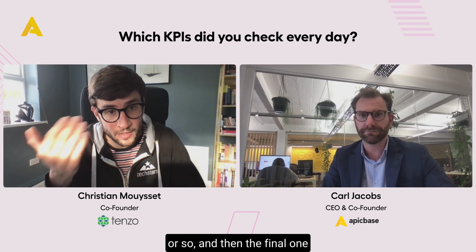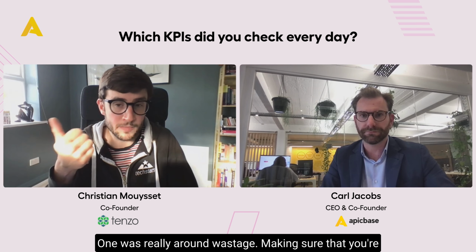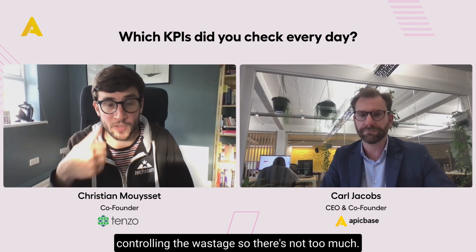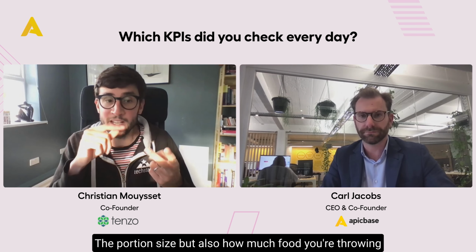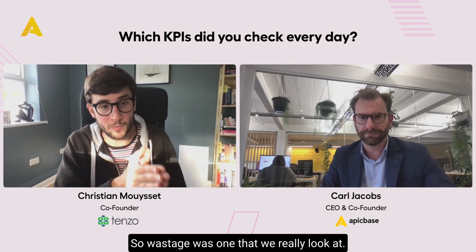And then there were 2 other ones. One was wastage, making sure that you're controlling it. That means not just portion size, but also how much food you're throwing away at the end of the day. So wastage was one that we'd really look at.